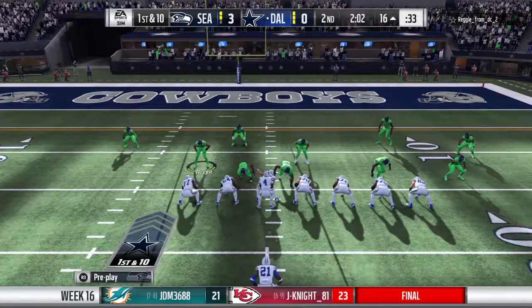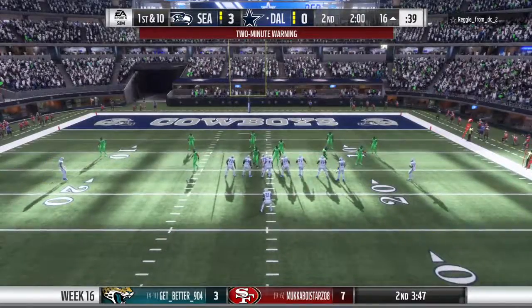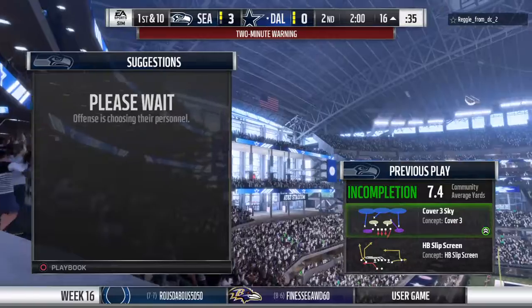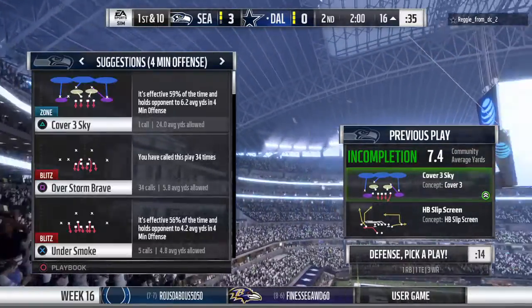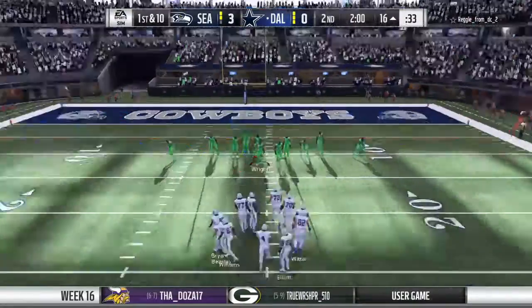Just trying to do your job, right? Trying to get him on the ground. Next thing you know, they'll march off another 15 against your squad. 2 minutes to go here in the first half. We're back to Arlington right after this timeout.